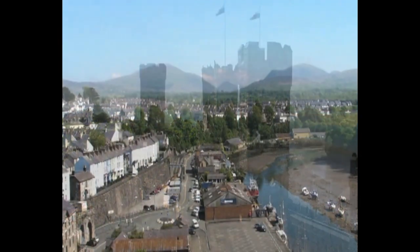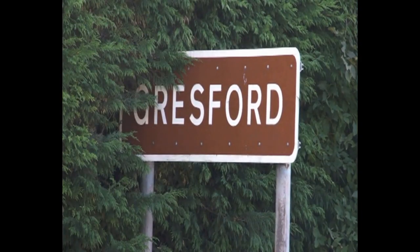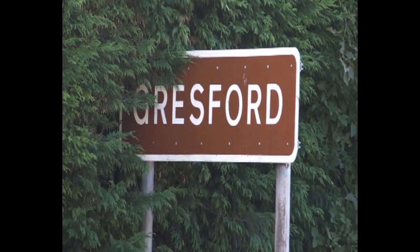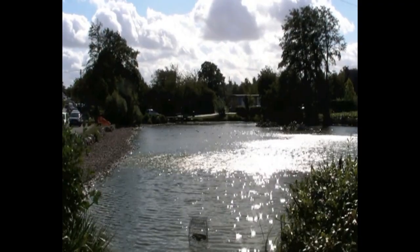Let's take a look at them, one by one, beginning at the peaceful village of Gresford, which lies just north of Wrexham. Leaving the busy main road, we pass by the picturesque village pond.